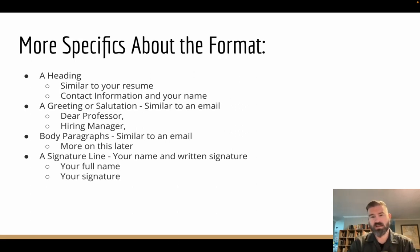Now, once we get past those nuts and bolts, we get into the body paragraphs, right? We're going to do more on this later, but you're going to have maybe two, maybe three body paragraphs, and then a conclusion followed by your signature line. And your signature line is pretty standard. What you do is type out your full name and then print it, sign it, and then scan it or whatever you need to do. It does seem like a formality, but it's a nice extra touch when somebody goes that extra mile to make sure that their signature's in there. I mean, you can do it online now with a touchpad or whatever. So there are a lot of options there.